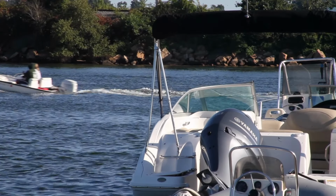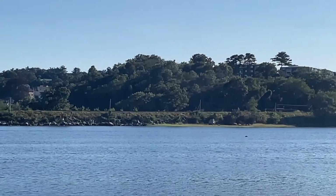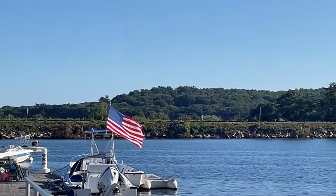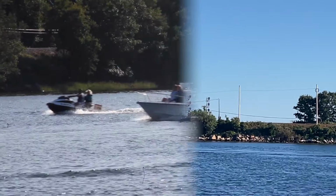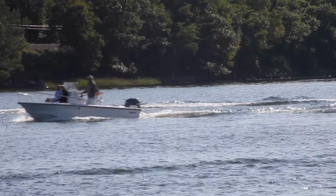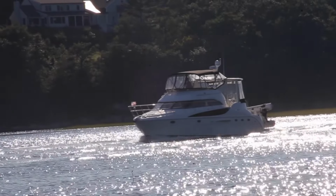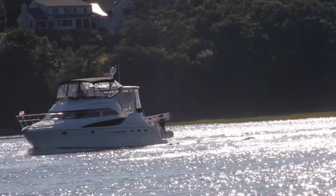August 23rd, 2023, and I'm set up by the Gloucester Marina. Looking at the geography around us, in front of me is the mighty Annisquam River, which splits Cape Ann from the mainland. In the summertime, the Annisquam is a very busy boating route, as it connects Gloucester Harbor in the Atlantic Ocean to Ipswich Bay on the north.